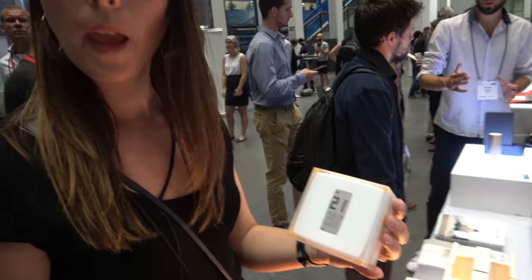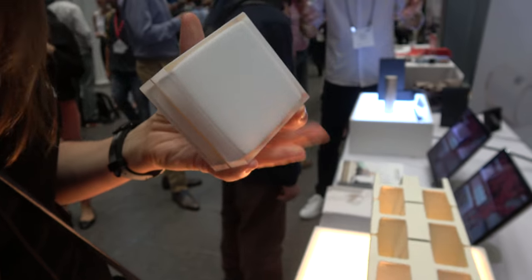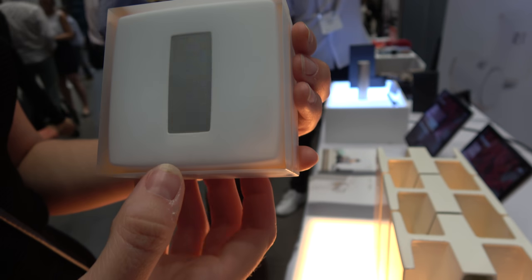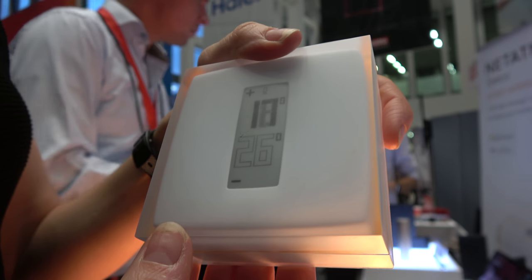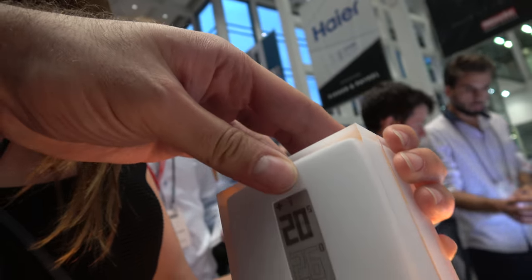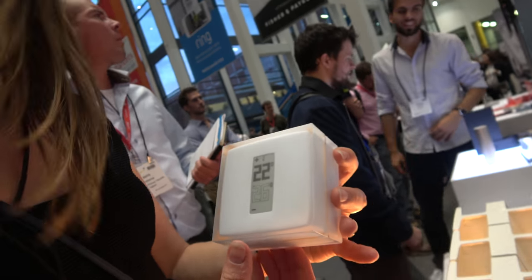And you would have this. This is a master. It will control your boiler. So how do you control it? It also has an e-ink screen, and you control it by pressing on it. Just press? Yeah, on the whole area. It's like a button, pushing the two sides against the wall. It's very cool, right?